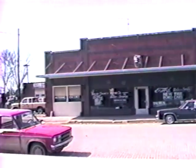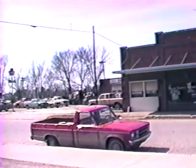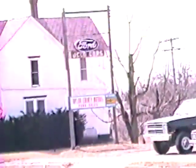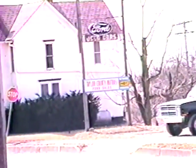out Taylor County Ford, a lot full of new and used. The old Emmert Chevrolet sign, I don't know whether it'll show up or not looking into the sun. Mustangs escort Taylor County Ford, so we've got new 1988 cars have arrived.